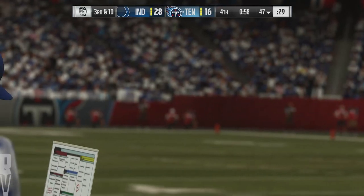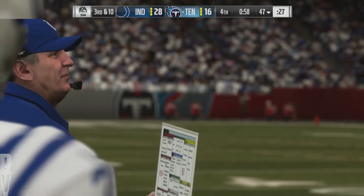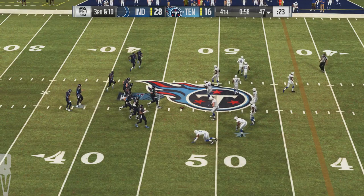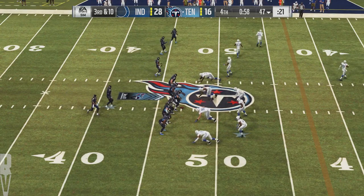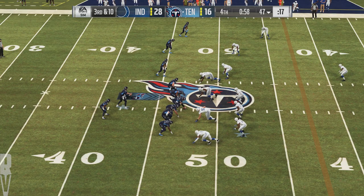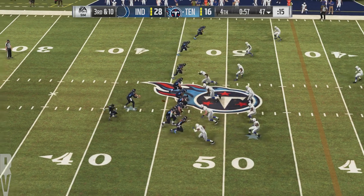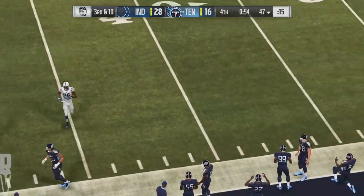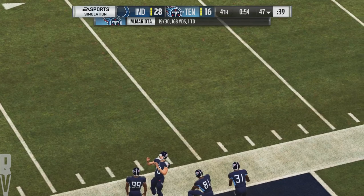The opportunity to change momentum, big play, right in his hands, unable to come down with it. A sigh of relief, no doubt, on offense if that fell harmlessly to the ground. They had the incomplete pass on second down. Now they need a big play here, third and 10. Again, it's Mariota. And that is incomplete.